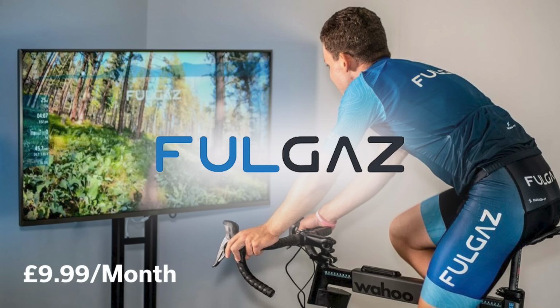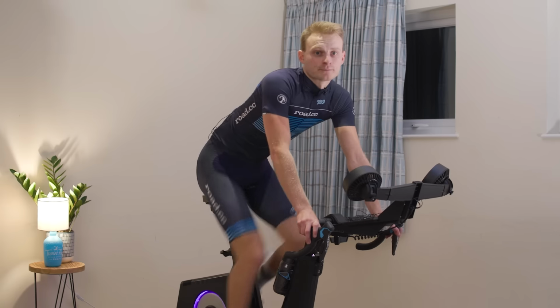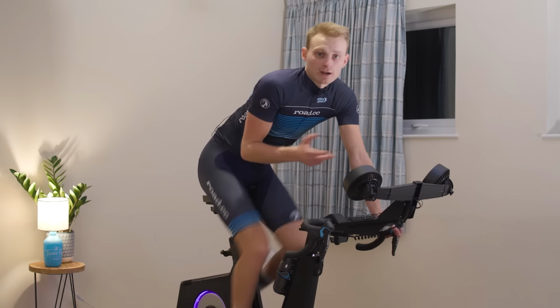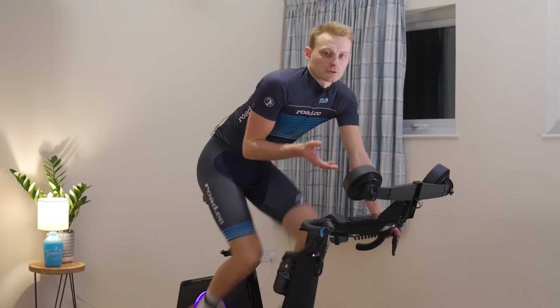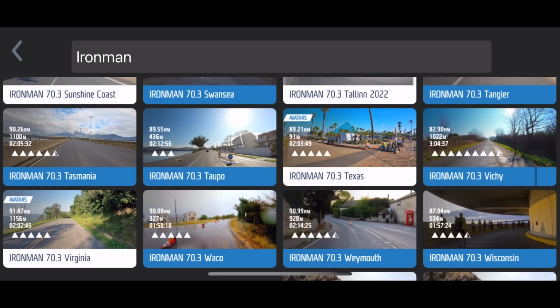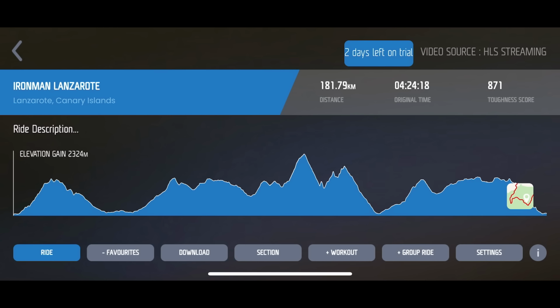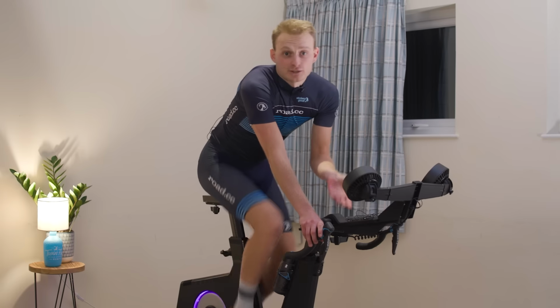Fulgaz is in essence very similar to Rouvy, with 1,200 augmented reality routes, and so many of the same pros and cons apply. A feature we particularly liked was the left-right power balance, but this does of course require external hardware. One of the main appeals of Fulgaz over Rouvy is the inclusion of Ironman routes. For example, I've been trying out Wales and Lanzarote. This will be a determining factor for many triathletes out there.